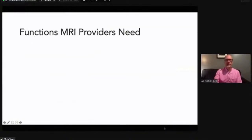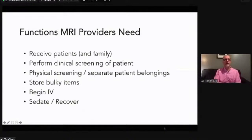Functions MRI providers need. So when we are anticipating an MRI facility, it's not just about the MRI scanner itself. We need to anticipate that we are going to receive the patients and whoever the patient comes with, their family members. We're going to need to receive them and do the paperwork, the bookkeeping that needs doing before the study proceeds. At some point, we're going to need to perform a clinical screening of the patient, check their medical history, check them for implants and devices and foreign bodies.